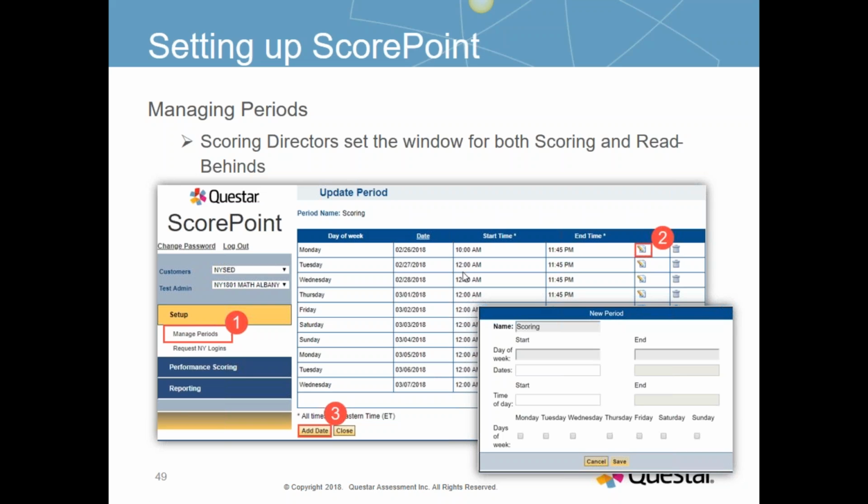Now, let's talk about this a little more. There is only one scoring time per day, so you cannot have a split day. Let's say you're scoring from 9 to noon, and then you're taking a break for lunch at noon to 1, and then you're coming back and scoring 1 to 5. Your scoring window should be set up from 9 to 5, and actually it should be set up a little further than that, and I'll talk about that in a second. But there's not 2 windows per day.